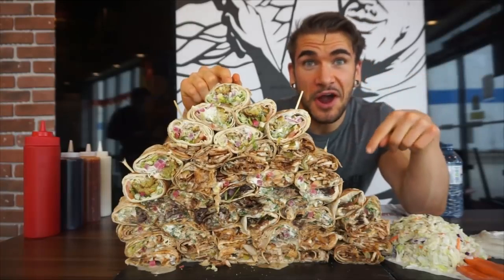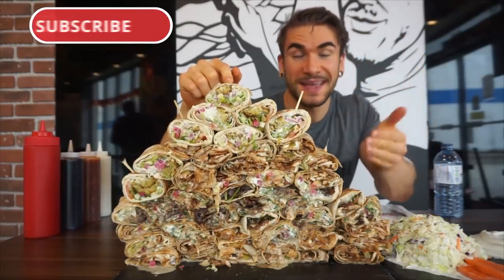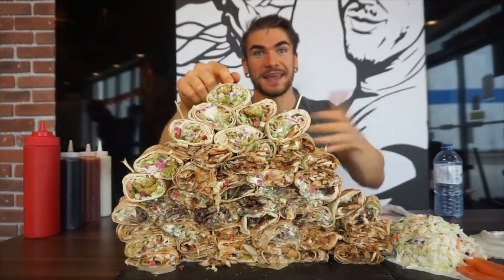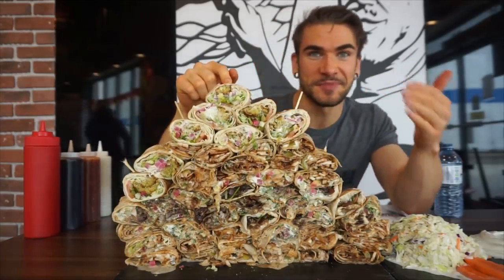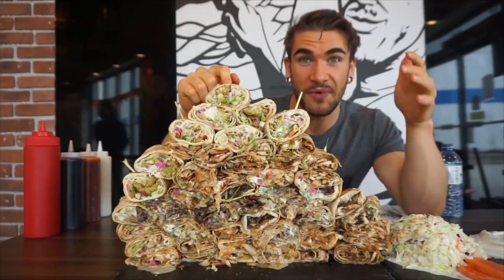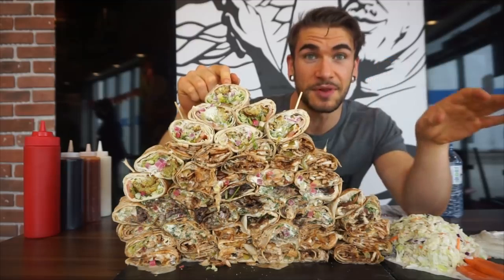All right, everyone, so here we are with the challenge, the absolute biggest pyramid, the ultimate shawarma challenge. As you can tell, this thing's absolutely massive. It covers me up. I'm not even visible because of this thing. We have, I think, something like 15 wraps in total, an absolutely incredible amount of shawarmas.